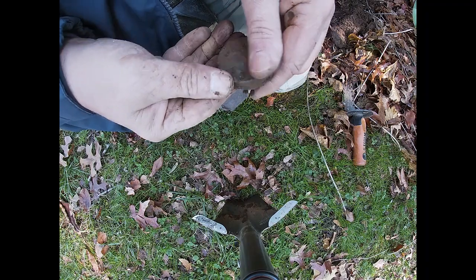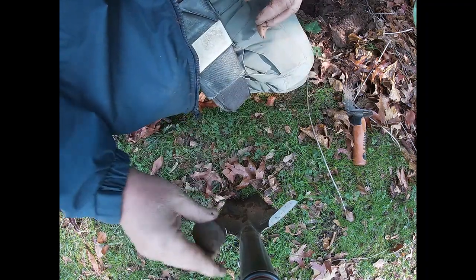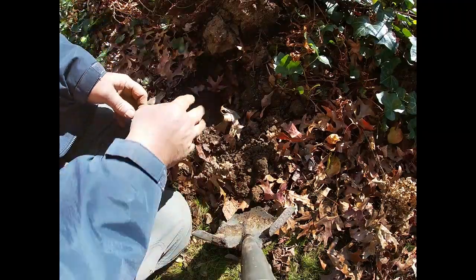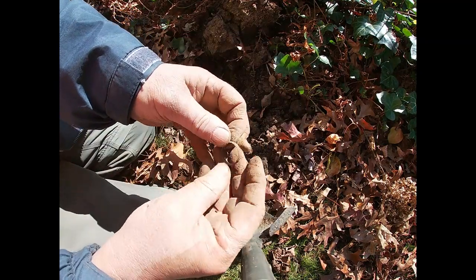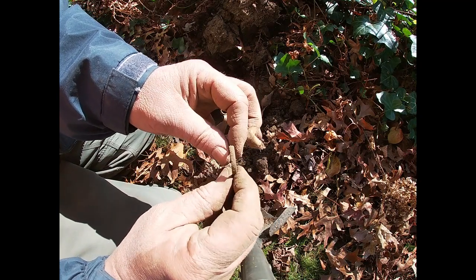Well, this is about the fourth compact I found in the yard. On to something. And then along the ivy again, a very faint, deep signal. It's just a copper ring, but second ring of the day. That one is definitely a ring. On to the next.